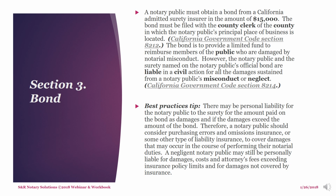A best practice tip: there may be personal liability for the notary public to the surety for the amount paid on the bond as damages, and if the damages exceed the amount of the bond. Therefore, a notary public should consider purchasing errors and omissions insurance or some other type of liability insurance to cover damages that may occur in the course of performing their notarial duties. A negligent notary public may still be personally liable for damages, costs, and attorney's fees exceeding insurance policy limits, and for damages not covered by the insurance.